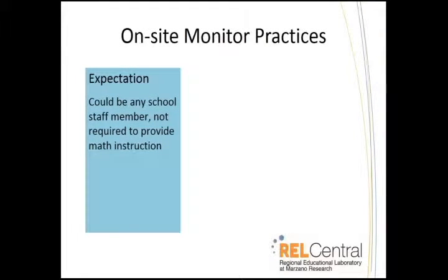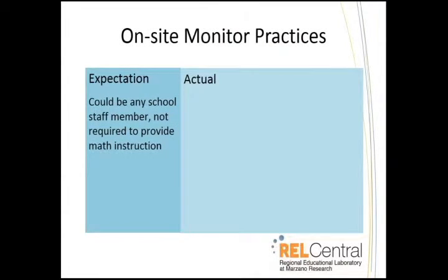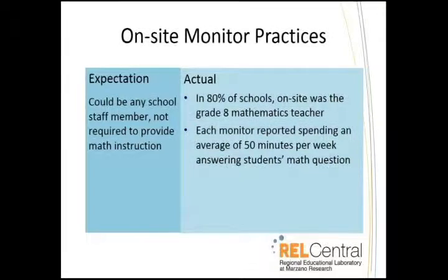Another thing to keep in mind about the study is that we required schools to appoint a school staff member to serve as the on-site monitor. It was up to them to appoint whoever they wanted. Keep in mind these are middle schools in small rural schools. What we saw was that in 80% of the schools, they had appointed the person who would have been the student's 8th grade math teacher to be the monitor, and so these students ended up just sitting in the back of the classroom with a laptop. That's how they went through the course.